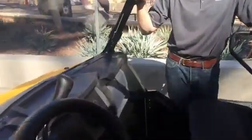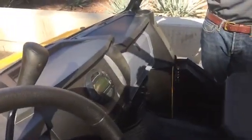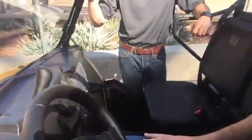The display here also is very well lit. It's going to show you your gas level. It's going to show you your miles per hour, RPM, some other heat, other diagnostics.